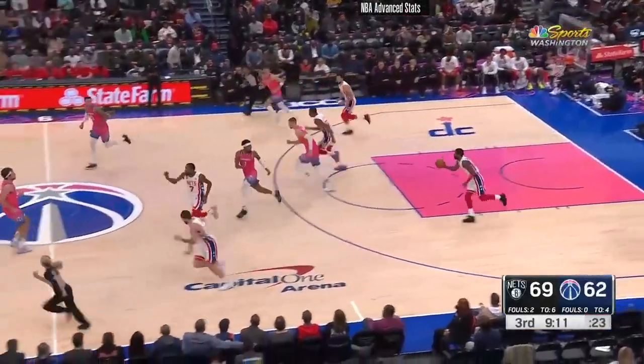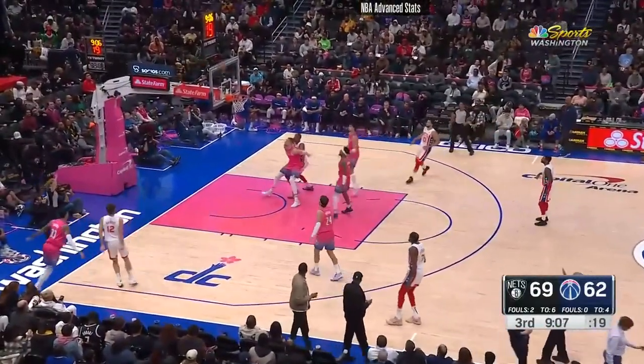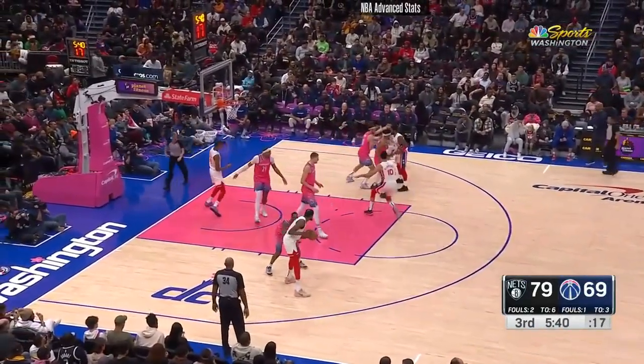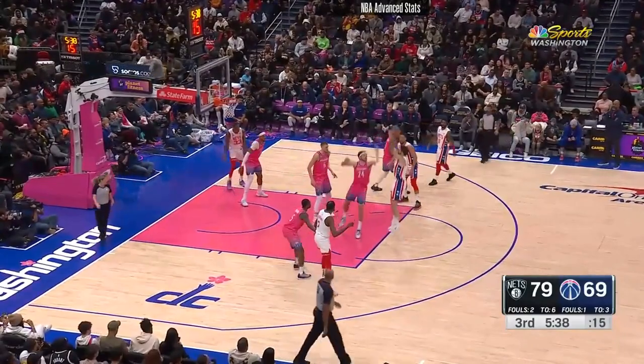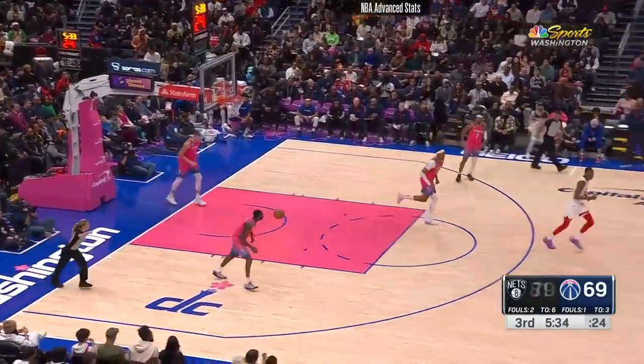It's a strip there by Joe Harris. Can Joe be rewarded for his defense? Yes, he can. We've seen this season Will Barton doing that exact same move to just almost losing their shoes. Joe Harris's jumper rattles in.